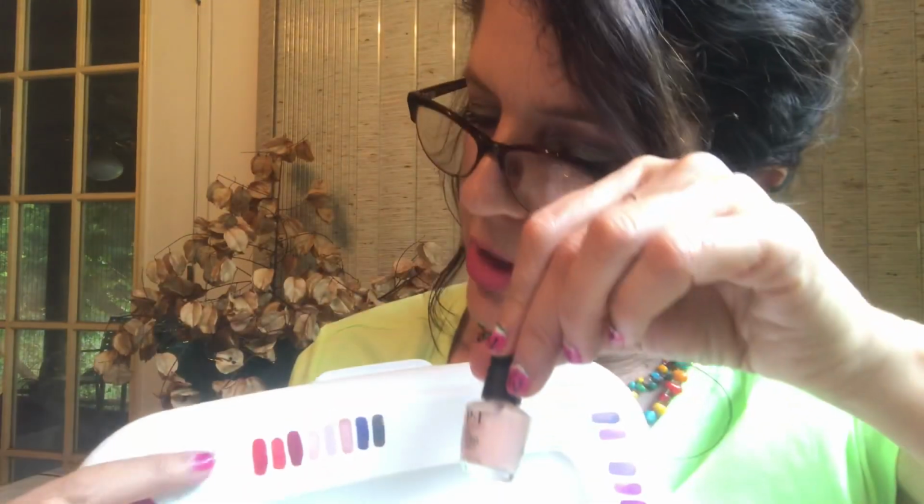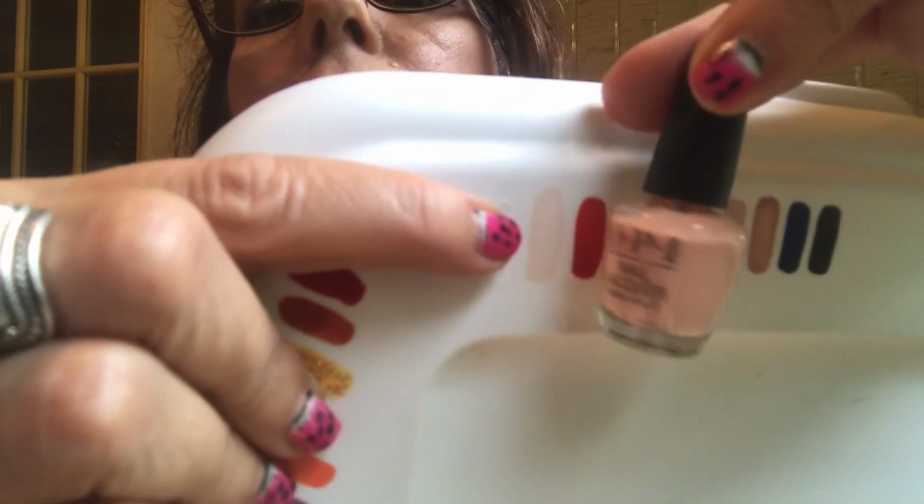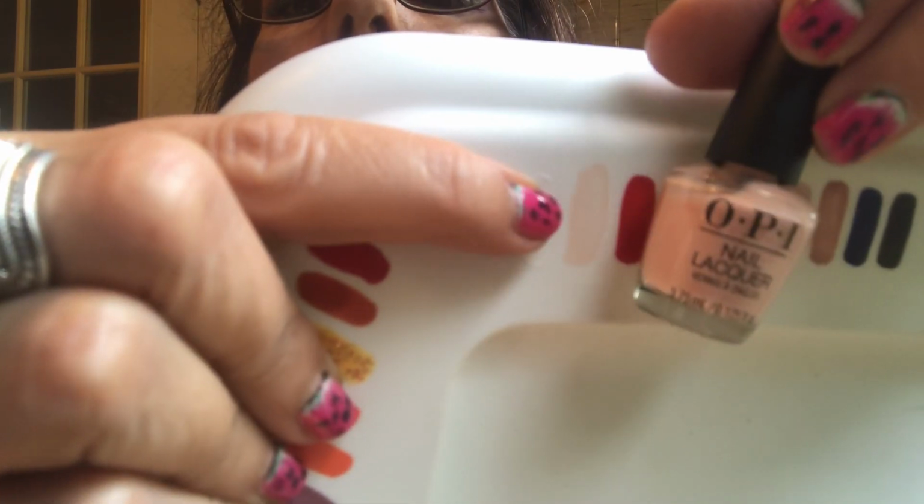Okay, next we have Bubble Bath, and that is so cute. It does look like a bubble bath. It's just the palest of pink nudes, and again, these are all mattes. And that is Bubble Bath, and that's a great little shade right there.